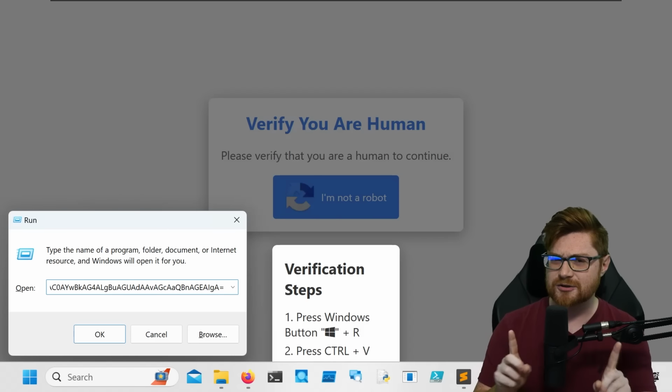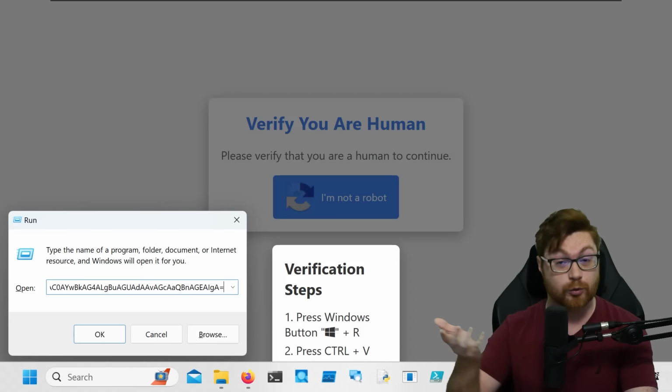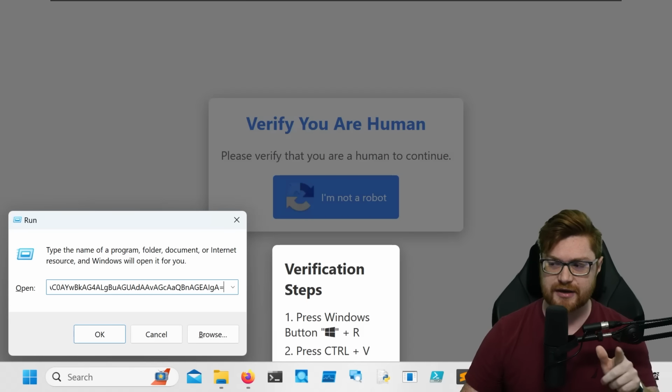Isn't this a little cutesy though? Like, I know it's dumb. I know it's the attack vector of copy and paste, but literally that's what it is, and it may very well work. So let's dig into how this happens and then what happens.